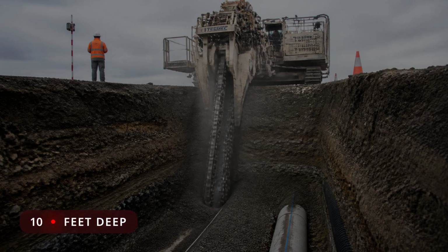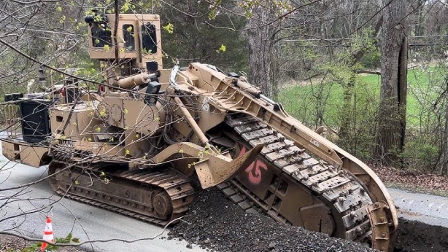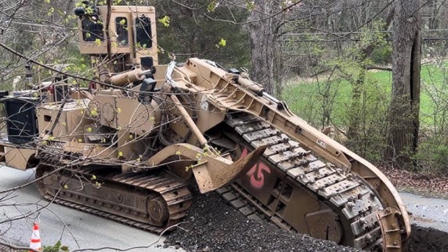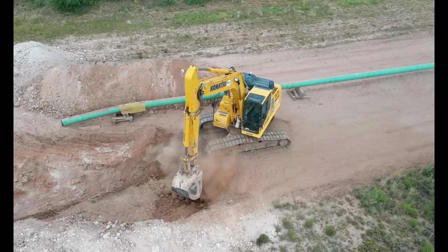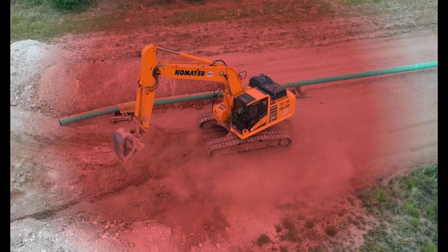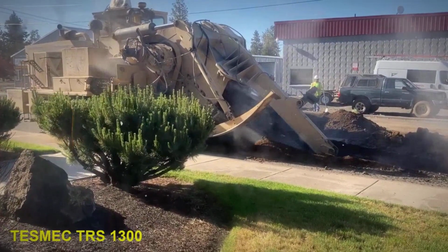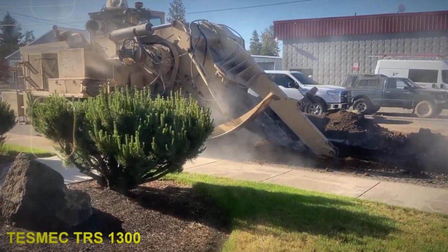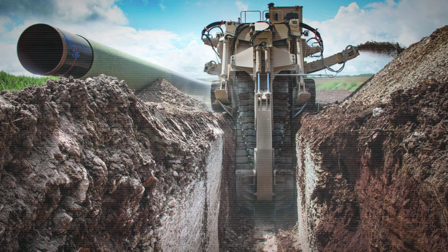This beast can dig trenches up to 10 feet deep through ground that other machines would not even scratch. Its cutting chain works like a giant chainsaw, chewing through rock and earth with unsettling composure. On energy infrastructure projects across the United States, this machine has been critical in laying pipelines that cross entire states. No explosion sounds, no spectacular clouds of dust. It just moves forward, cuts, and keeps going, and somehow that makes it even more terrifying.